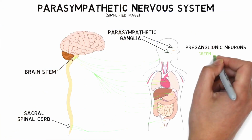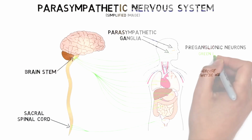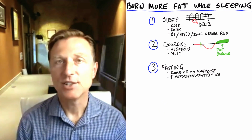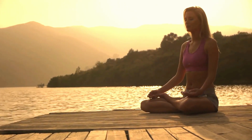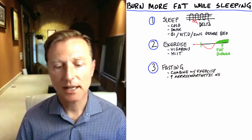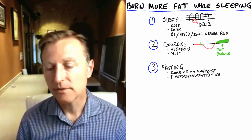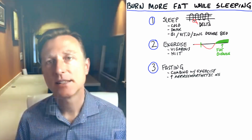When you do fasting, you stimulate something called the parasympathetic nervous system. And another name for the parasympathetic nervous system is rest and digest. You're going to be able to feel calm, you're going to be able to rest much better, and you're going to be able to burn more fat. You don't burn fat when you're in the sympathetic fight or flight mode, when you're in stress mode. You don't. You burn fat when you're in a relaxed state.